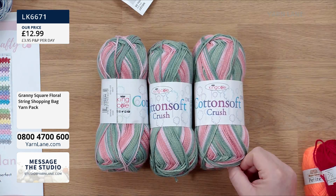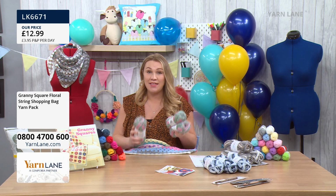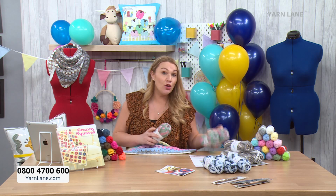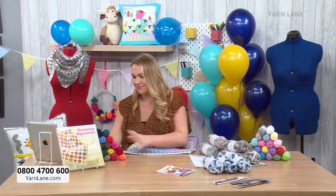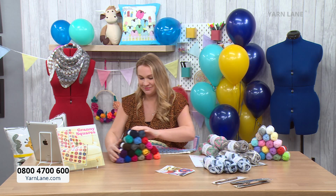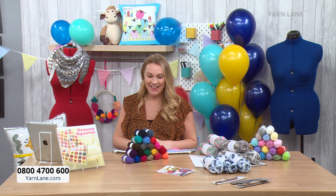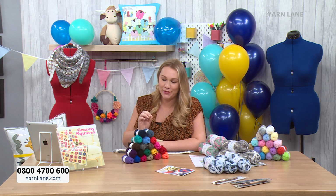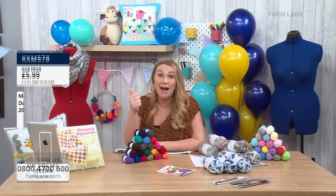We also have a couple of miniature bundles. Right, I'm saying miniature. They're miniature but mighty. My word, they go a long way. You will see that in just a moment. Oh, there we go. So, this one will go such a lovely, such a long way. It's beautiful quality. It's Mariner.